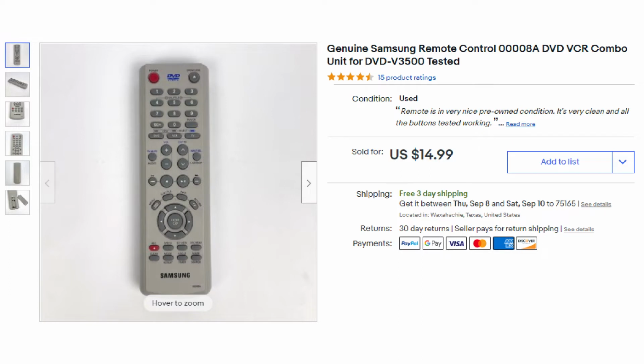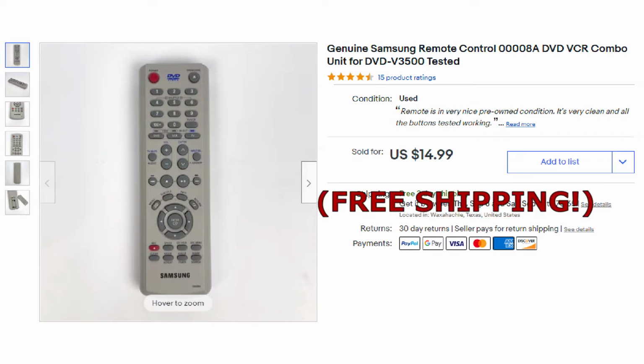The next item actually came from a DVD VCR combo unit, one that I didn't end up listing to begin with because it wasn't worth it. It was broken and didn't work, and it really wasn't worth selling on its own, but the remote control that came with it was worth listing. And so this ended up selling. This was a genuine Samsung remote control from a DVD VCR combo unit. The model was the DVD-V3500, and it was tested working, and it sold for $14.99 plus shipping.